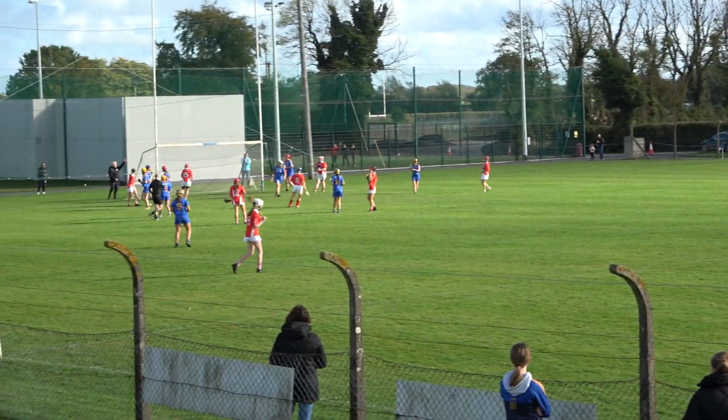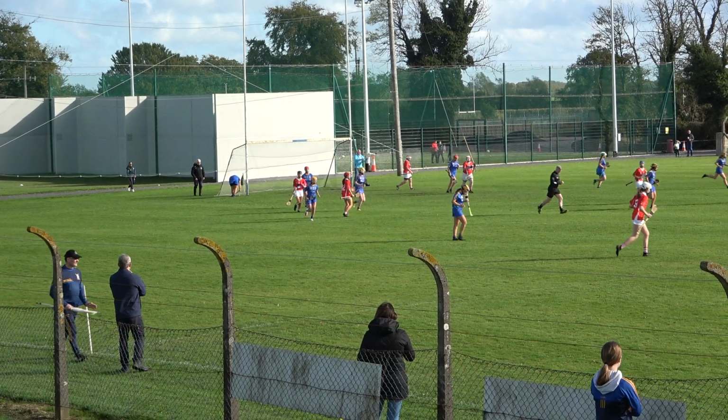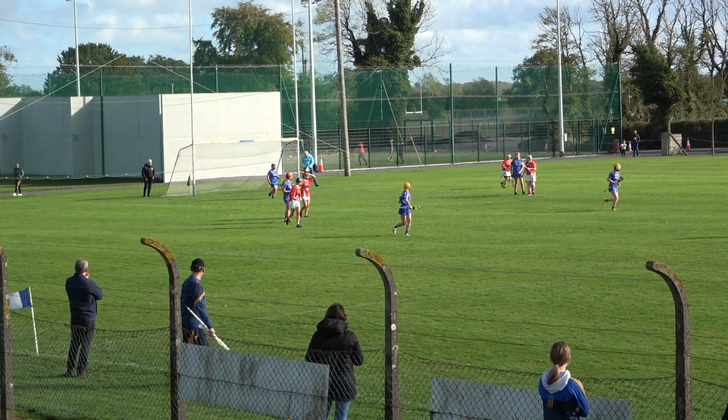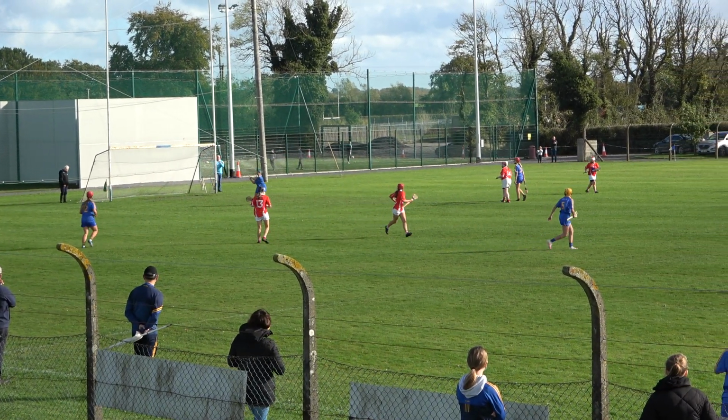Great strike by Emma, gone straight over the bar, deflected over the bar by a Ratoath player. So it's Emma's 1st score of the game, Trim's 3rd, and a lovely lively start for Trim. 3 points and no score, just what they require to step into this game. They're showing no signs of nervousness.